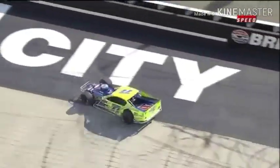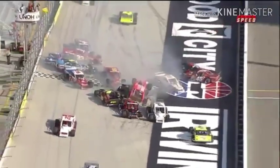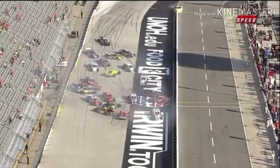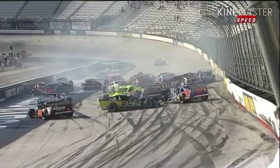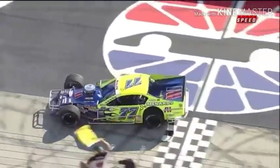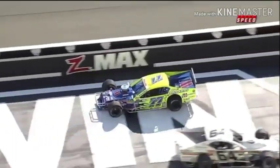Oh no, around goes the 77, and they all come piling in at the start finish line. That's John Smith right on top of a car coming across. That is mayhem. What a wreck. You can't see much of that front straightaway. And Newman just got right out sideways, and then he looped it. And the caution was out. And backed away from the mayhem.